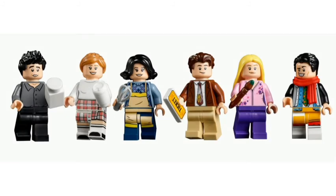And one more thing before we look into the interior of the set, the minifigures. These are phenomenal. Now this isn't all of them. There is also a Janice minifigure, but she is not displayed in this picture. This is just the 6 main friends. So we have Ross in his leather pants outfit, and he's got baby powder in his hands, and I think that is hilarious. Unfortunately though, it doesn't look like we're getting the red Ross face that I desire.